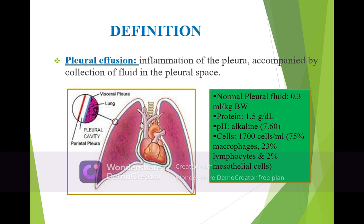The definition of this is a collection of fluid in between the parietal pleura and the visceral pleura. That is called the pleural space, and this is a potential space, as the spaces created by many parts of the body, for example the peritoneal cavity, the meninges, subarachnoid space, subdural space, and in the same fashion the synovial spaces, interarticular spaces, and so on.